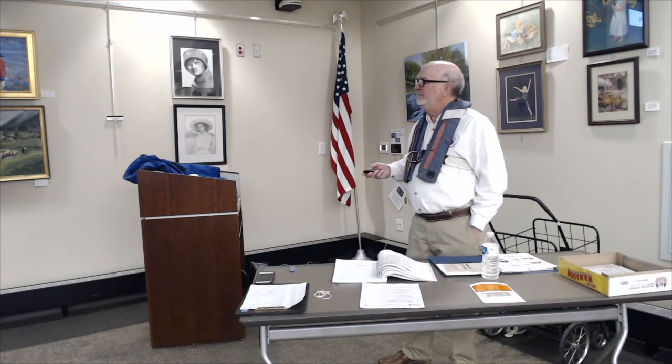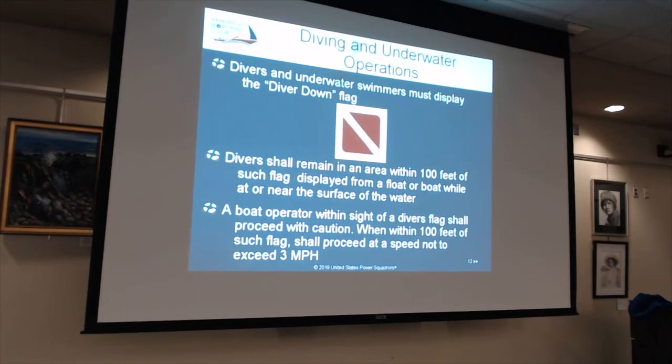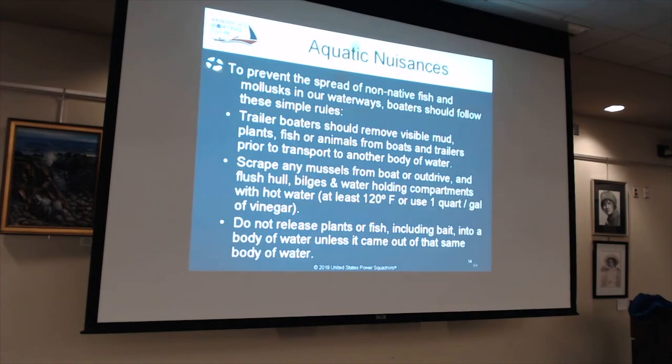Again, same as the federal law, no sitting on the rails, the gunnels, or the bow. Regarding the diver flags we talked about, stay 100 feet away, not exceeding 3 miles an hour when you're within 100 feet. And operating under the influence. They don't say it there, but yes, they can take your Mass driver's license away.